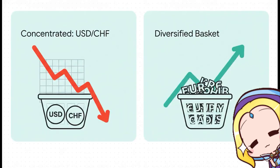And this brings us back to that carry trade. Here's the key takeaway, especially if you're a trader. If you put all your eggs in one basket and only borrowed Swiss francs, you likely got crushed. Why? Because even though the interest was cheap, the franc itself got so much stronger that when it came time to pay back your loan, it cost you a fortune. It completely wiped out any gains.